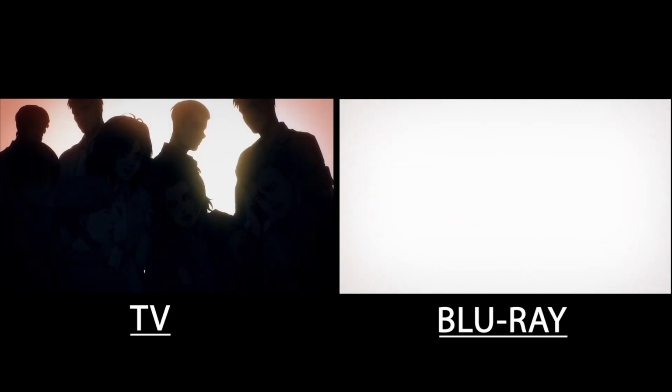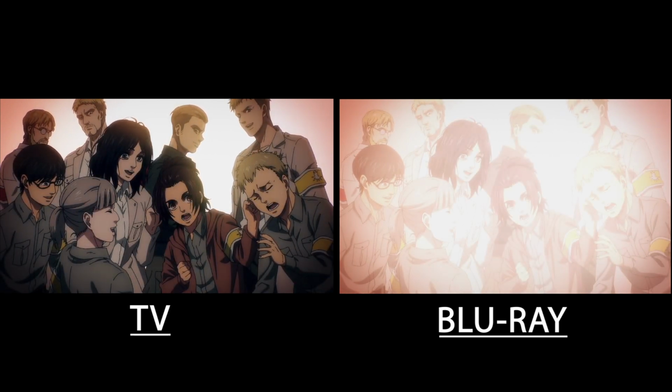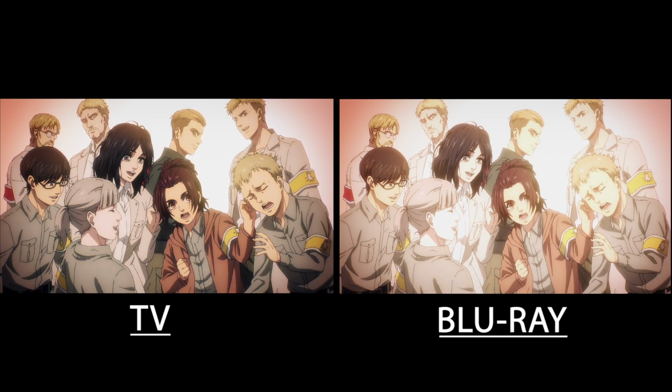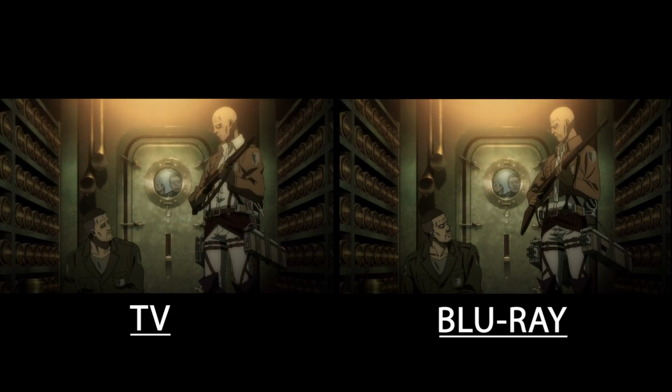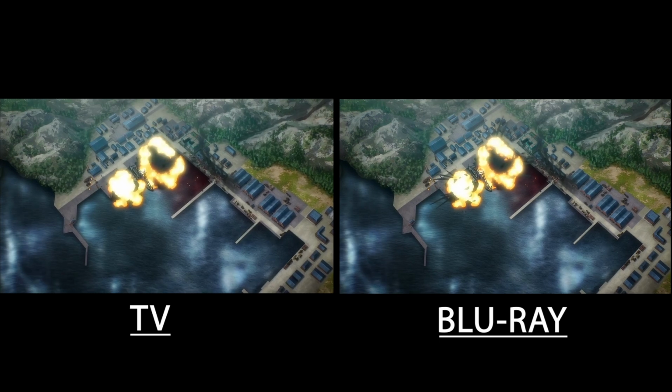MAPPA extended this flash frame of the cadets in Mali, so it takes a while until we see all the characters in focus in the Blu-ray. Keith and Maggie's faces are slightly redesigned, as well as the guy in the window. The Blu-ray gun has a better texture to it. MAPPA slightly reanimated the explosion here, and added some extra little explosions.